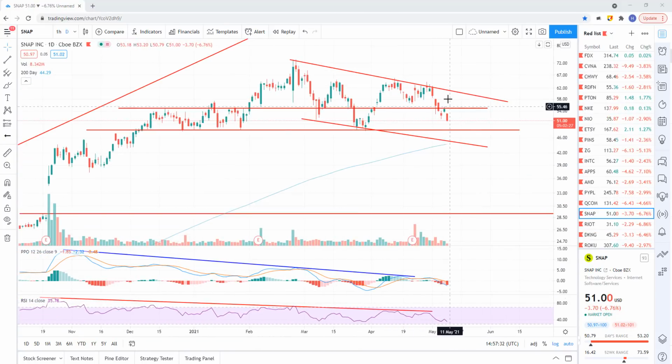Snap continuing to work its way lower. Again, Snap is in a downtrend. I've talked about this. Here's your downtrend right here. I have it marked out, this downward channel. I think we're heading down to the bottom of the channel. The 200-day moving average is right down there too. So that's an area where you're likely going to find some level of support. And right now it's going to probably fall to about 45 bucks.